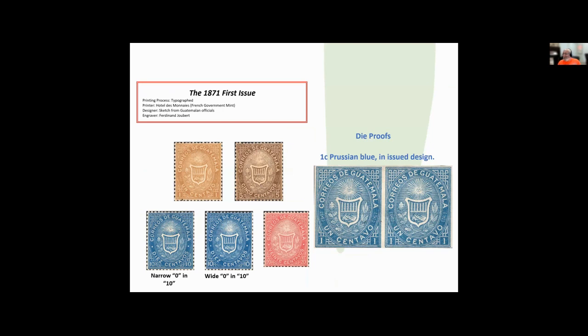Now we get to the so-called real stamps of Guatemala. The first issue was 1871. These stamps were typographed and printed in France by Hotel de Monet, based on a sketch from Guatemalan officials. The engraver was Ferdinand Joubert. And here you see the 5 stamps that came to issue. There's a variety of the 10 cent, in which the 0 of the 10 is wider.